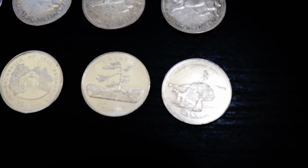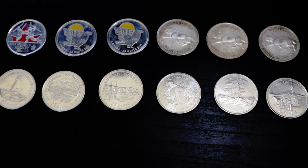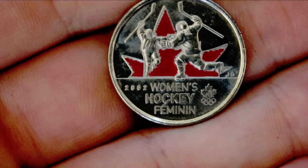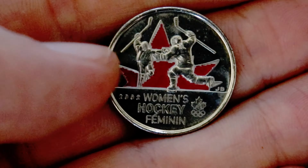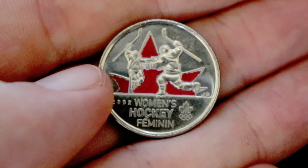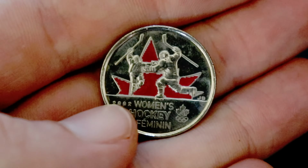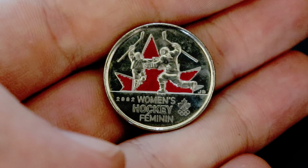And we might even need this Millennium quarter here. I'm not sure. But 3 silvers. And this key date, let's give you guys a quick look here. Here's the women's hockey that I pulled out. So we have the men's and women's colored enamel hockey 2009 Olympic variations. These are epic. These are 3 million. I didn't think I would ever find these.